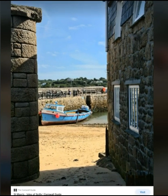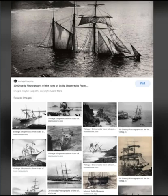There's 4 islands, and some of them you can just go and sunbathe on. So I'd like to go and see some more. I'd like to go and spend a week or 2 down here investigating. Obviously, I've had quite a lot of shipwrecks and stuff in the past. There's a ship in the water.